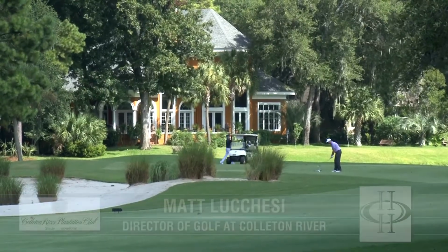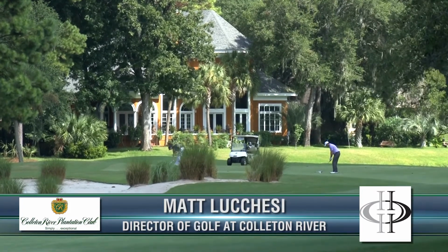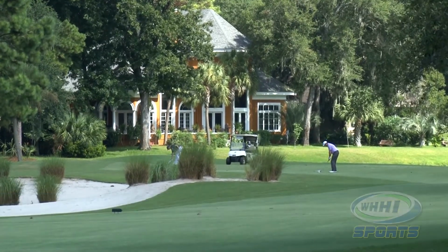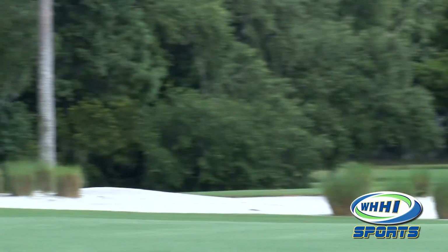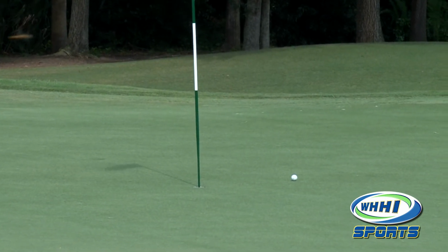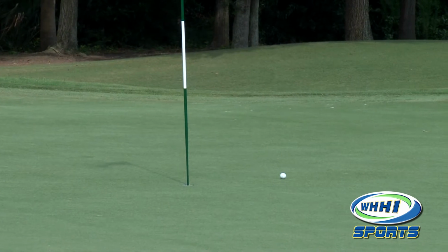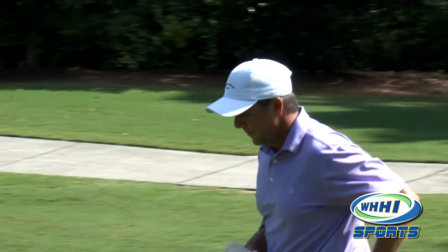With one of the gorgeous houses that populate this Colleton River Plantation back over the pond behind him, Director of Golf Matt Lucchesi, his second shot into the par 4 13th from about 150 yards out, brings it up to this center hole location. That's a terrific shot. Hits it about 5 feet away and rolls it up another foot from there. He's inside 4 feet for a birdie. Matt Lucchesi, coming back from double at the 12th, could make birdie here at 13.